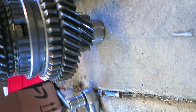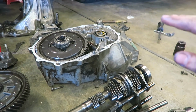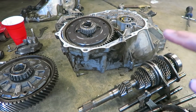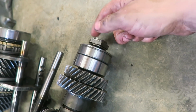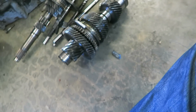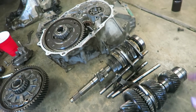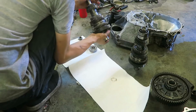This is the one I was using with the LSD, and then I will be keeping all the gears that came in this transmission in it. The only thing that's gonna be different is the LSD and final drive, and then this output shaft right here. So you guys saw me impact this nut off earlier at the top. Once you take that off, everything will just slide right off on both of them, and then you just reassemble it how it came apart, and then I can go ahead and put everything back together and then get this thing back in the car.